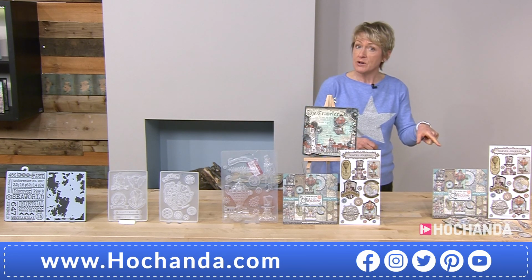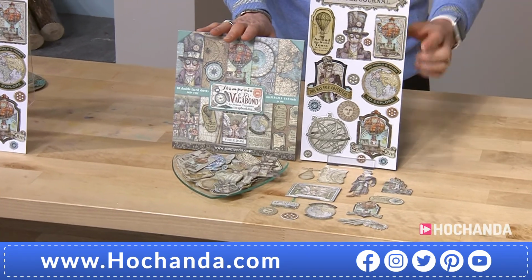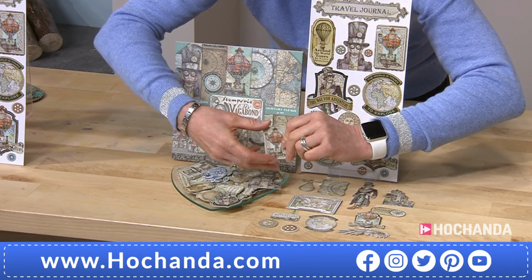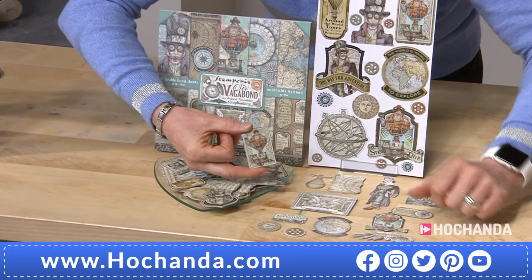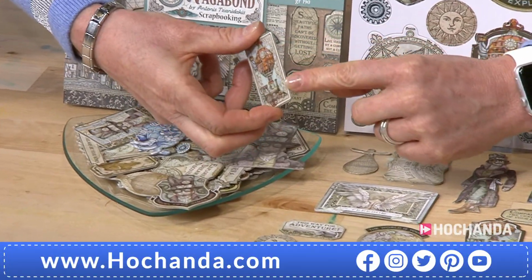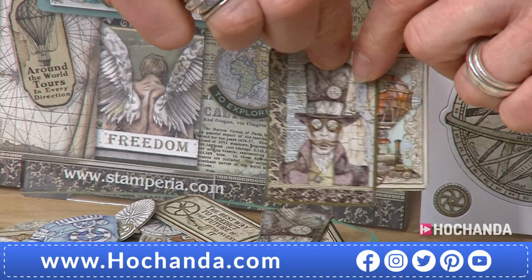Right, have we not seen this one yet? Ooh, fingers on the buttons, fingers on the buttons. You've got the 8x8 pad, and you've also got the chipboard, and you've got your die cuts as well. I love these die cuts. I love anything that's in miniature. Look at that, looks like a miniature page, a miniature stamp. These are really good quality as well, if you can see that. Beautifully cut out, so you've got those lovely edges to them as well. You've got some great design. Look at those, aren't they fantastic?